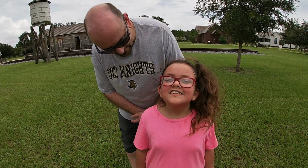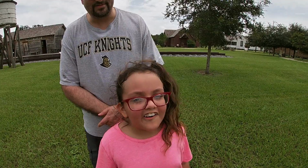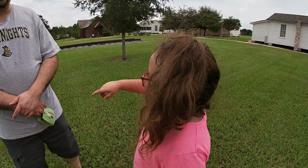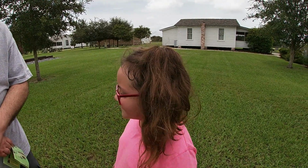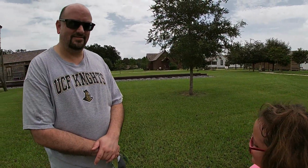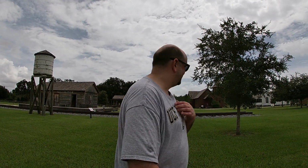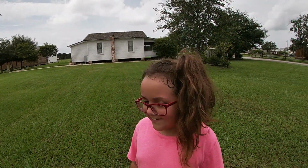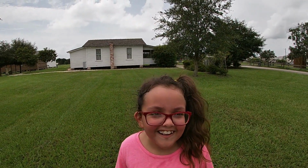Did you like it here? Yep, my favorite part was the train tracks, because I walked on the train tracks and it felt like I was in a video game. The train tracks felt like a video game? Oh, okay, cool. Like a Mario game, she said. It's that time when you're in a Mario game and you're jumping and you're like, if I fall, I'm going to die. All right, that's fun.